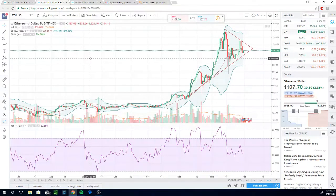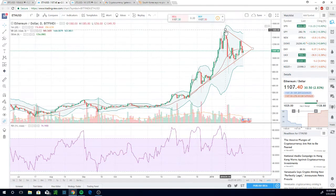Moving on to Ethereum. Ethereum has had a huge run up. Actually, when Bitcoin has kind of stayed dormant, it's gone from about 300-400 in value all the way up to 1400, and now it's kind of trending back down. So as you can see, I'm using the same indicators: Bollinger Bands, EMA, and the RSI.